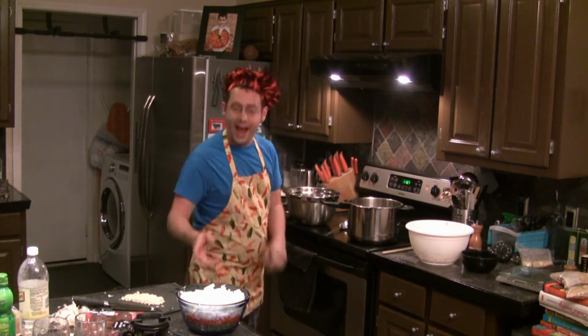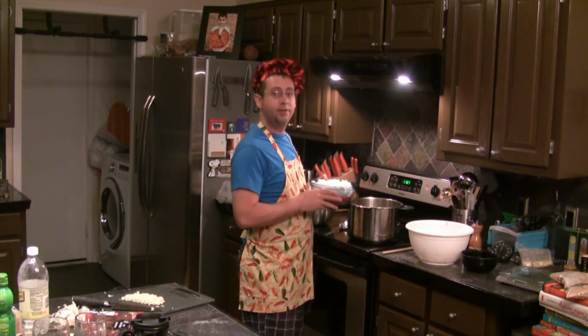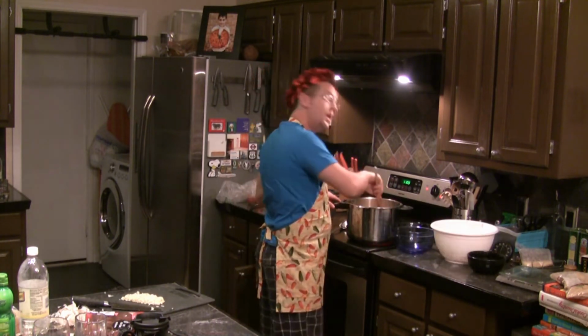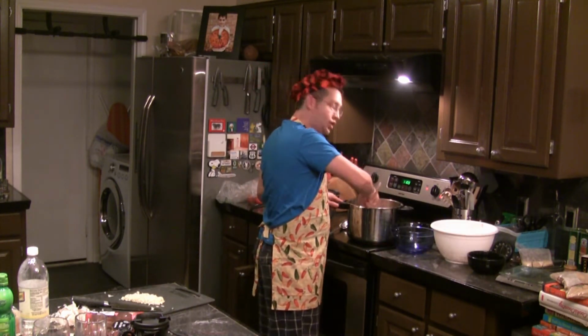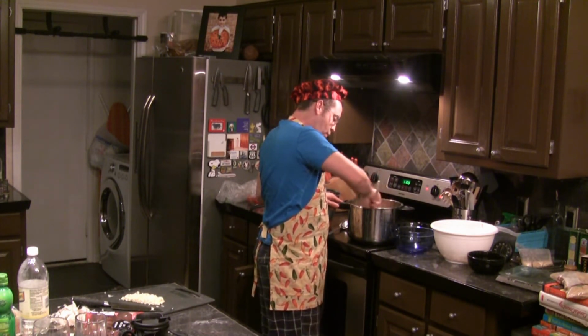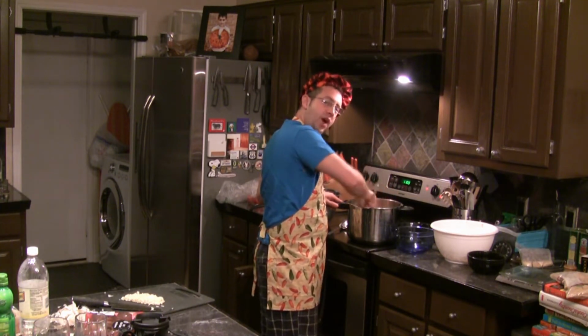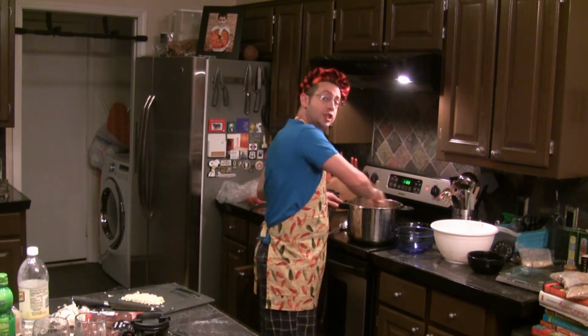Into the pot we're going to add carrots, onions, and celery along with a little bit of canola oil. Now the moisture from these vegetables is going to deglaze the bottom of that pan. We want to use as high a heat as we can. We're going to saute just until the onions start to turn translucent.